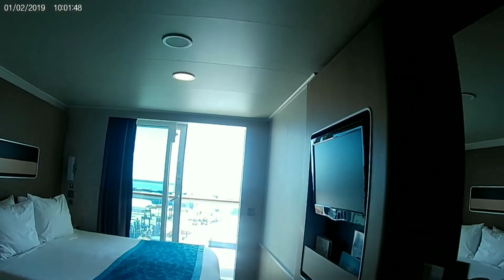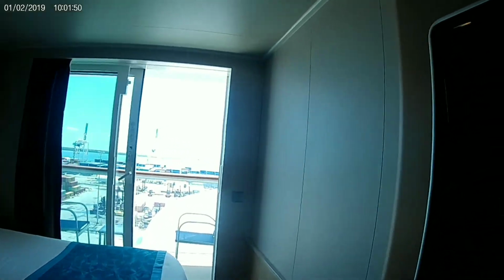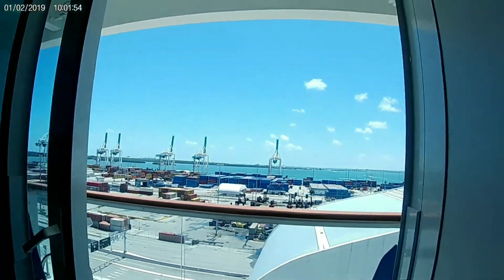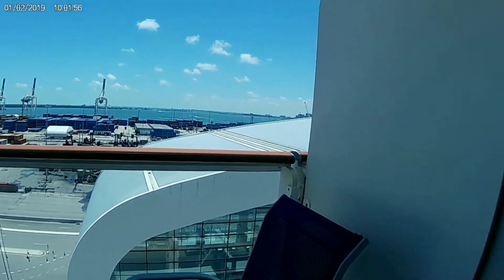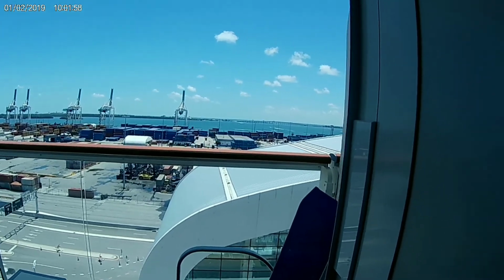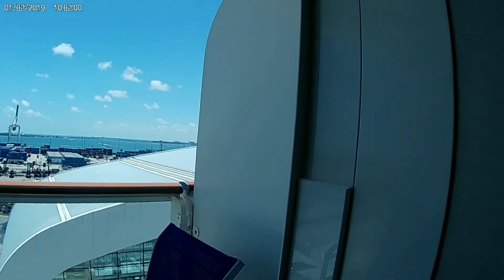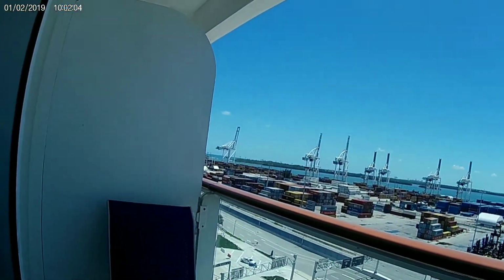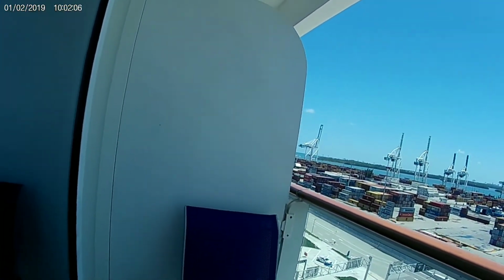But we're going to head over to the best part of this room, which is the balcony. It does have two chairs and a table. We're actually in the Miami cruise port. That's just a view of the cruise port. But when we are cruising, we're going to see nothing but water, which is nice.